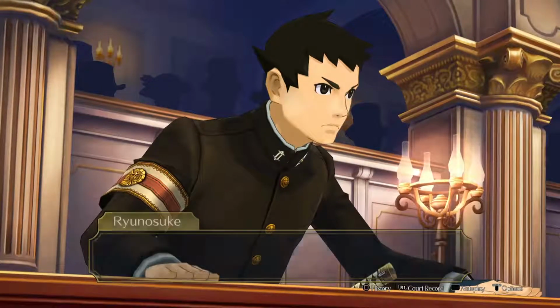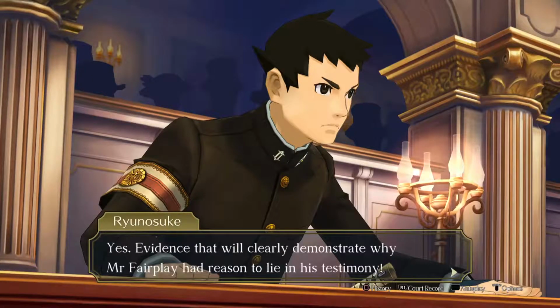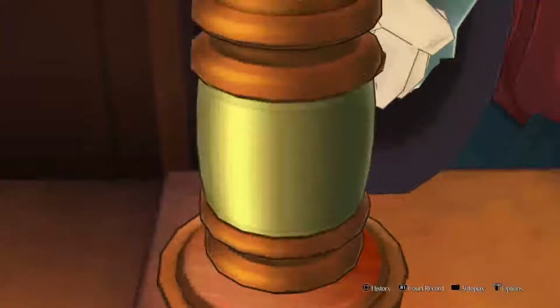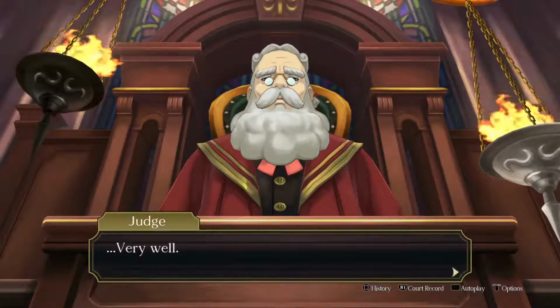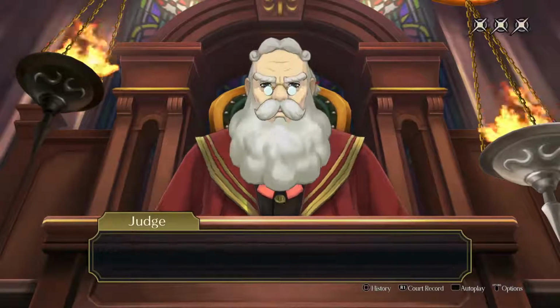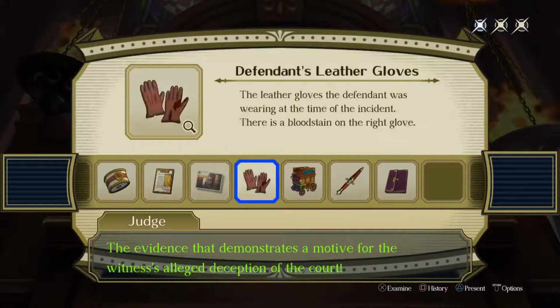My lord, the defense is ready to present evidence. By Jove, are you sure? Yes, evidence that will clearly demonstrate why Mr. Fairplay had a reason to lie in his testimony. Very well. Like, first he bit her from the side, now he bites her from the top. His poor teeth. I hereby call on the defense to present its evidence, the evidence that demonstrates a motive for the witness's alleged deception of the court.